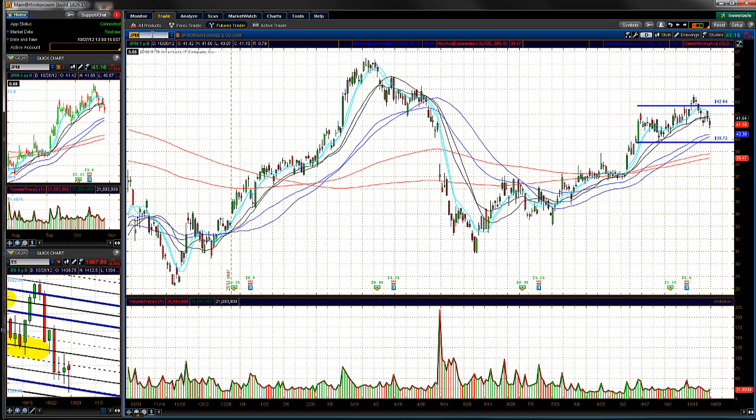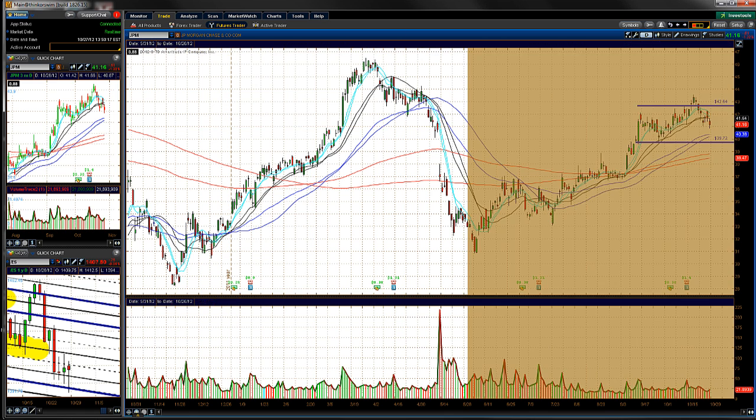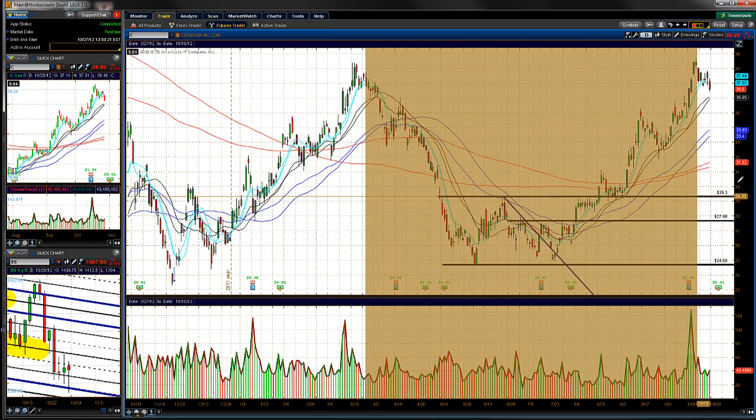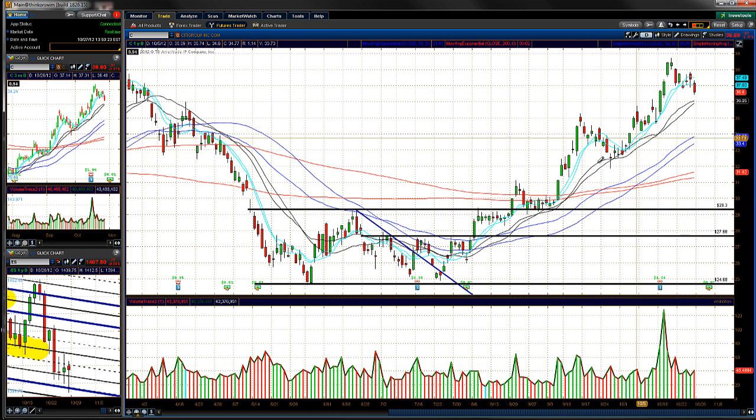JP Morgan back in the range, back below 43, hanging around the 41.16 area. Citigroup, which was one of the stronger banks out there right now, pulling back into its rising 28 simple moving average.